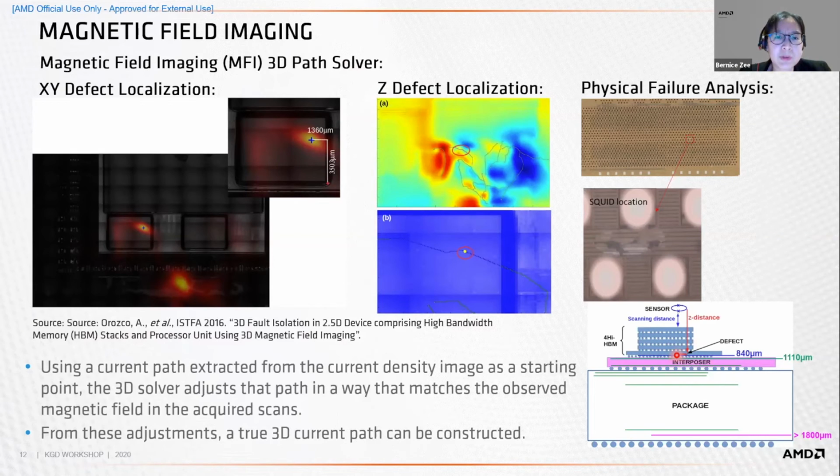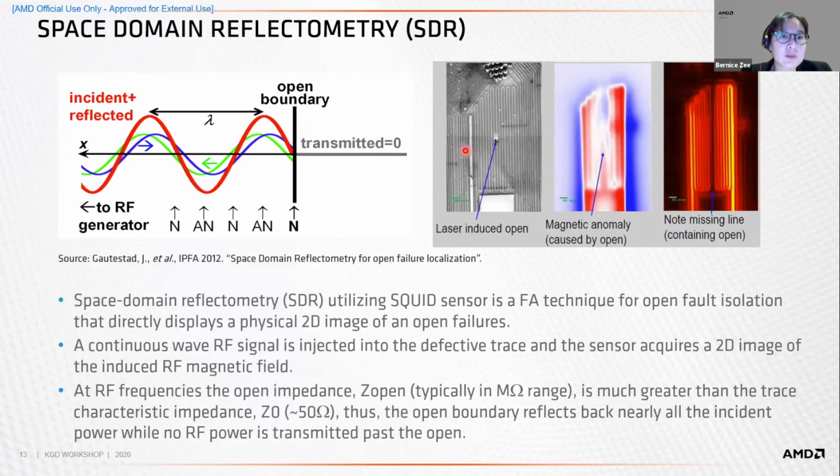So the 3D path solver method is still quite new, and I think in its current state, mainly experienced users will be able to decide, based on this image, where exactly the defect is. But from the last discussion we had with the vendor, I think they've made this a lot simpler for a general user to use. And the space domain reflectometry is actually, yes.